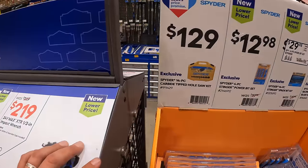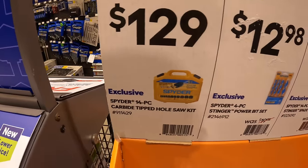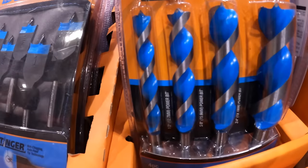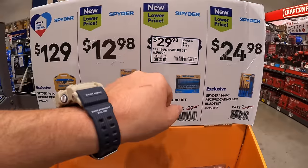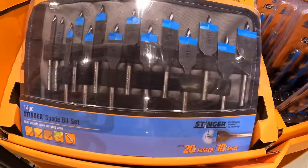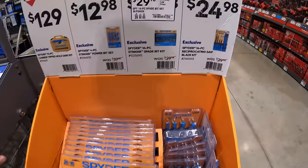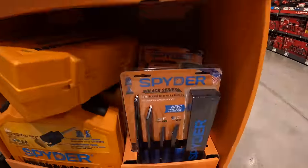Spyder has for $129 their 14-piece carbide tipped hole saw as a kit. $12.98 for their 4-piece Stinger power bit set. Then $29.98 for their 14-piece spade bit set with pouch. Like I said, I love having a soft case for spade bits. Keeps everything organized and prevents things from getting scratched. Then they have for $24.98 their 14-piece reciprocating saw blade set, and it does come in its own case.